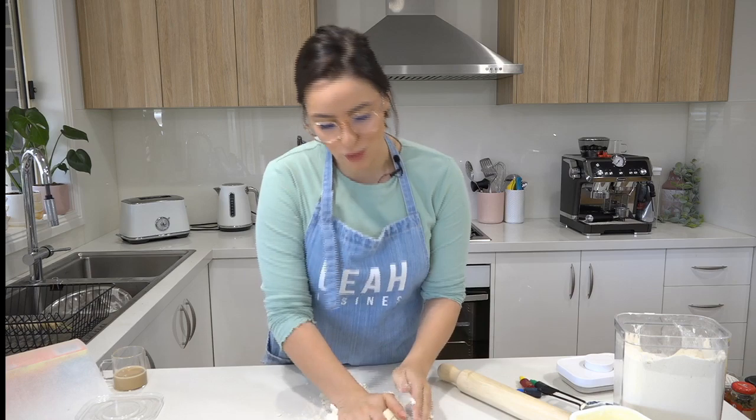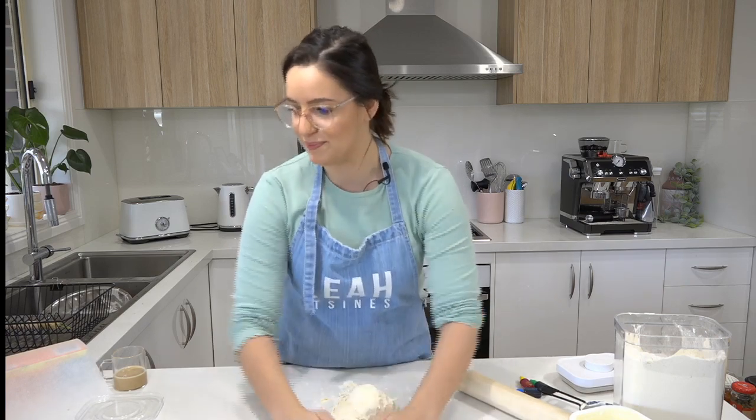This is fun. I actually love doing bagels, or at least scone type bagels. These are very fluffy. So these are no boil, no rise, no fuss.